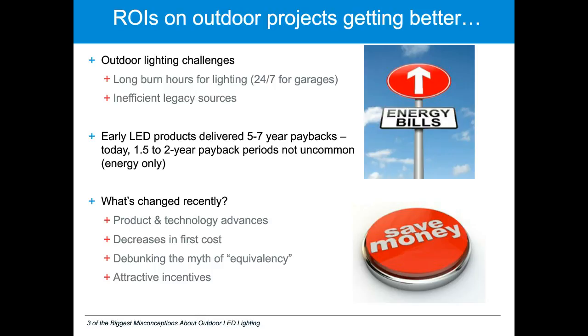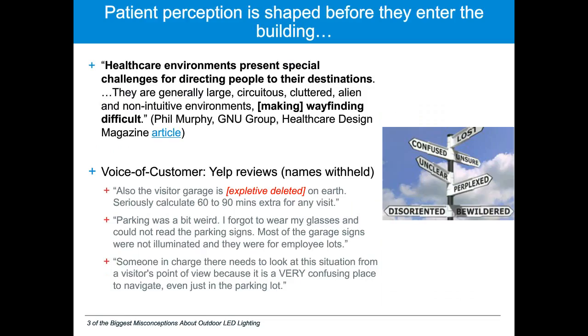You couple that with technological advances and decreases in first cost, and in some cases you're able to get to 1.5 to 2 year paybacks just on energy. Not promising that in every case, but it is a reality. It is not the unicorn of outdoor ROIs. We're seeing that more and more. So, kind of stepping forward, it is really something that you should look at again if you haven't for some time.